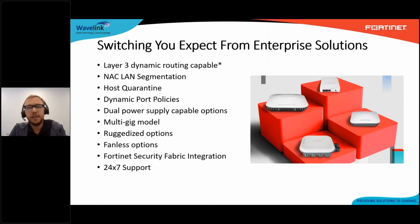Fortinet's switching range has all the modern feature sets that you would expect from enterprise switching solutions, with the added benefits of the ability to have that integration into the Fortinet security fabric. And some of these features include layer 3 routing capability with dynamic routing, single pane of glass management, analytics and monitoring. We've got NAC, LAN and network segmentation that we talked about a little bit earlier. We've also got automation piece that lets you do things like host quarantining. Again, we talked about that earlier.